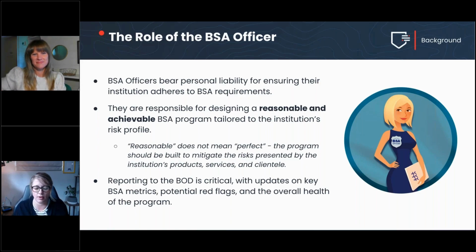So we've touched a little bit on this already, but let's remember the fact that as somebody who is responsible for running a BSA program, know that that comes with personal liability for ensuring that your institution is adhering to BSA. So that means that if I had $1 for every time I heard a BSA officer say, I don't want to do that, I'm going to end up in an orange jumpsuit, I'd be so rich. Because if you really understand what that means, or at least have heard that on the high level, you immediately think, if anything's wrong with my program, I'm going to go straight to jail. So that's where we get tagged with that.